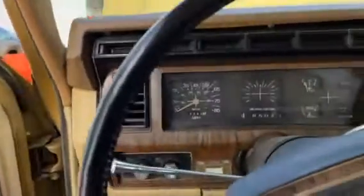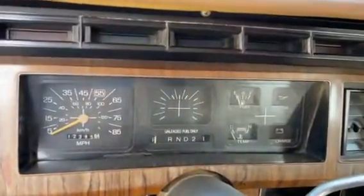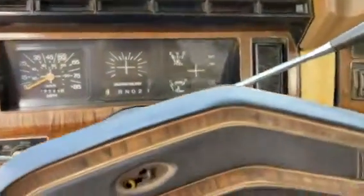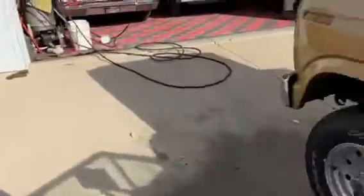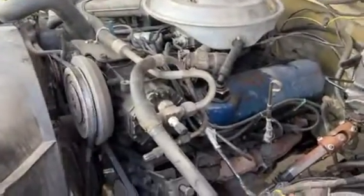May have to look at the fan. It did work, I know. Yeah, there's some air coming out there. That works. So we'll turn the lights on. Let's take a listen to the engine. Air conditioning.